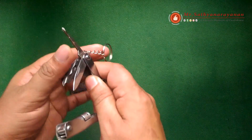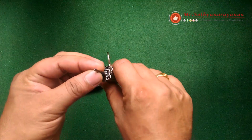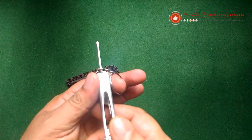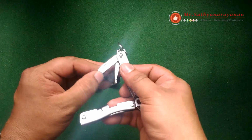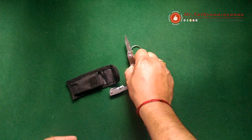What's more, it comes with a good nylon pouch with snap keyring, which makes it small enough to fit comfortably in your pocket. It is titanium coated and made of high quality stainless steel, so you don't have to worry about rusting. It is ideal for camping, trekking, road trips, outdoors, traveling, fishing and for personal use.